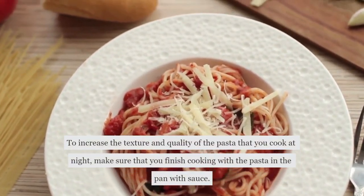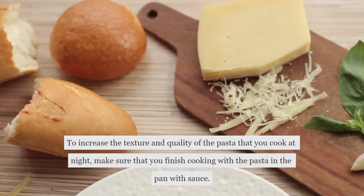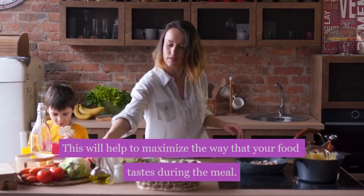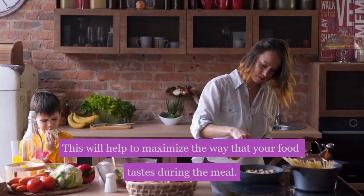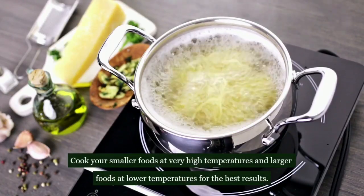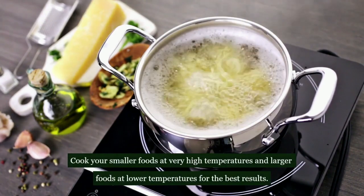To increase the texture and quality of the pasta that you cook at night, make sure that you finish cooking with the pasta in the pan with sauce. This will help to maximize the way that your food tastes during the meal. Cook your smaller foods at very high temperatures and larger foods at lower temperatures for the best results.